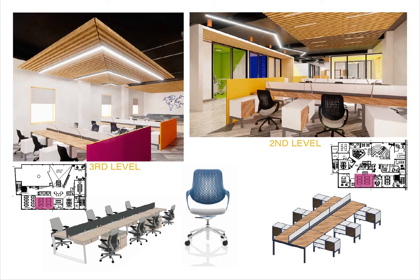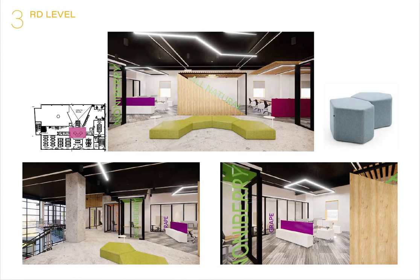Here are the workstations from the second level and the third level, and you can see both levels have different ceiling designs, and that's the intention, to create different spaces in the workplace, but connect them at the same time. Here we have the view once you go up from the main staircase, and again, as I mentioned before, we want to use raw materials such as concrete and wood.